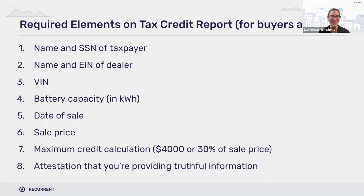All right, so the reporting requirements, what's in those reports to the buyer and eventually to the IRS. It's pretty basic: name and social security number of the taxpayer, the buyer; the name and tax identification number, the EIN, of the dealer; the VIN of the car; the battery capacity in kilowatt hours; the date of sale; the sale price; and then essentially the calculation of the credit.